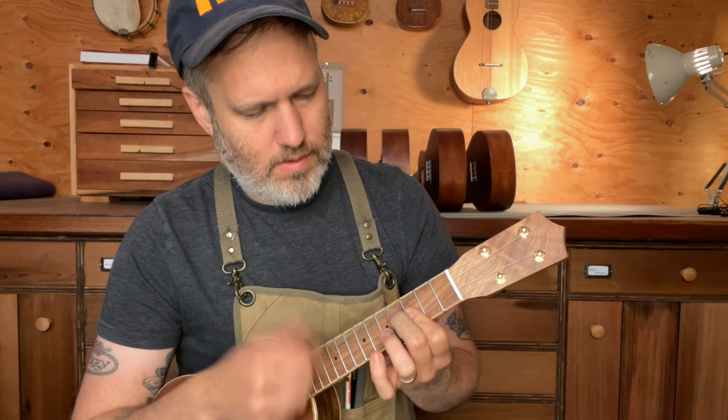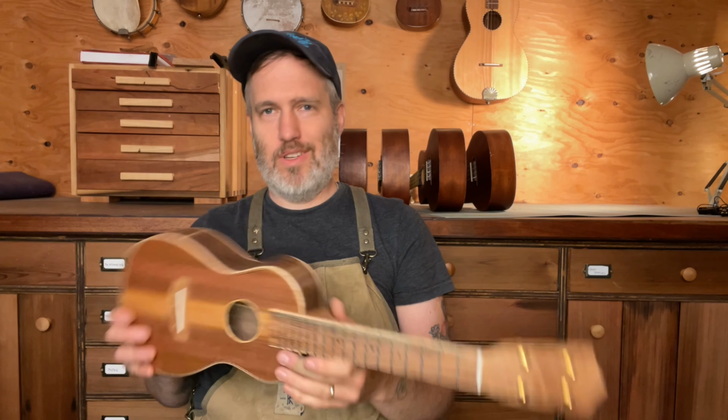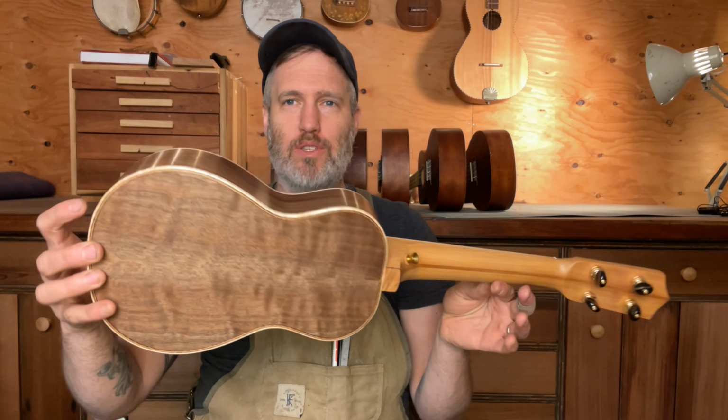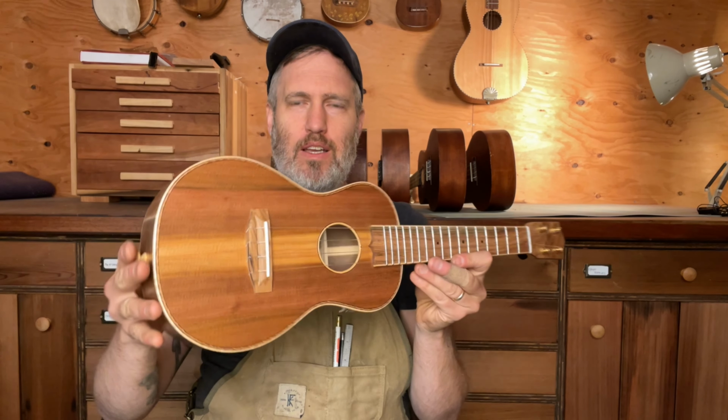Also, this customer needed some larger side dots, and they asked for less side dots than normal, and that's fine. I think this overall makes for a good instrument that really fits my style, and I'm really proud of it. So, 735.